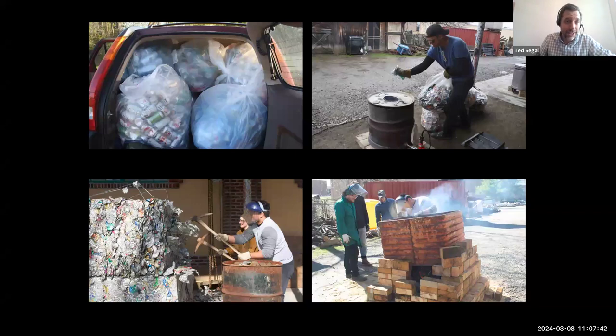We also needed to collect a lot of cans. So at the top left, you can see my old car filled with lots of beverage cans. My students would very gratefully leave their cans that they had after the weekend outside my door, and then I would lug them around in my car. On the right, you can see us trying to melt some of these down.